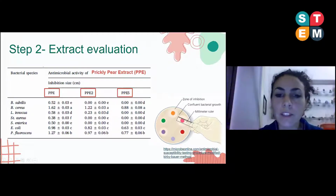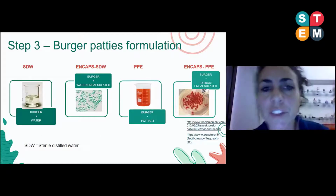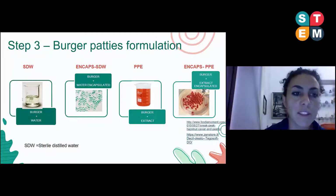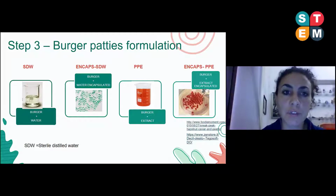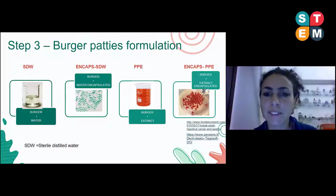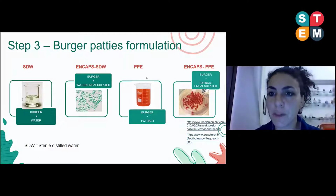As we talked about before, these results were really important for us because they suggest the utilization of this extract also for the formulation of burger patties. We formulated 4 different burger patties. SDW, the burger containing just water, is used as a control. NCAPS SDW, the burger formulated with the water encapsulated in alginate spheres. PPE, which represents the extract alone, and PPE encapsulated in alginate spheres.